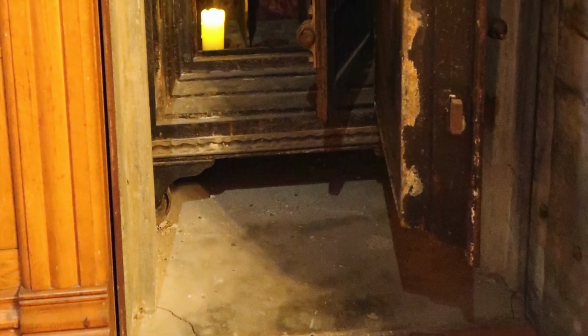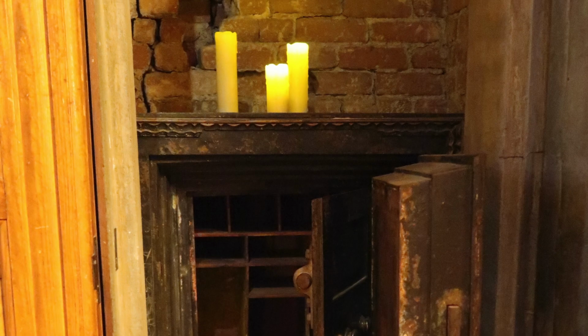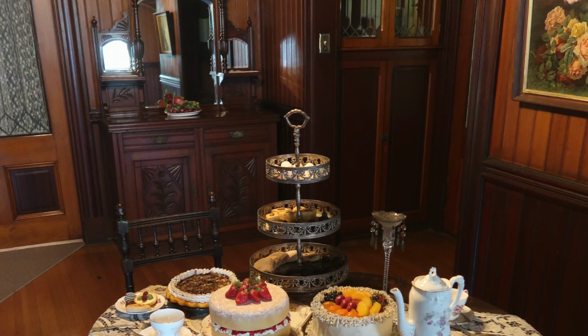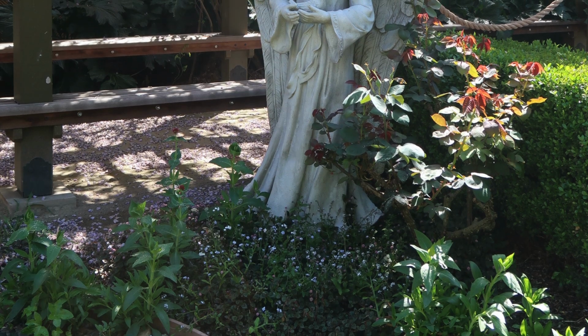And this was her safe, and from what is told, all they found when they opened it was the obituary of her husband, her daughter, and locks of hair, and nothing else. Table full of delicious foods that were probably presented to her on a daily basis.